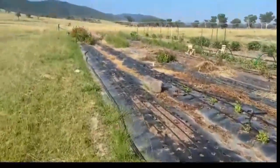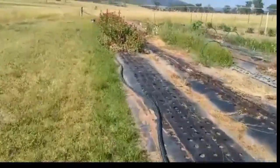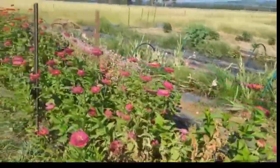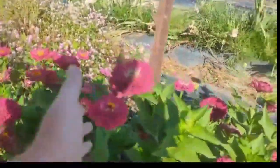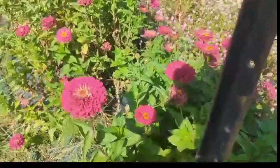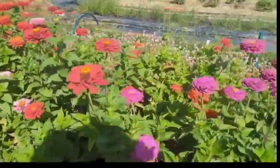If we go down here, we've got our original zinnias, which are still pumping out flowers. They're looking a little bit tired, some of them, but they're still pumping out quite a few flowers. This is the Benary's Giant Wine. Might need to go on the other side, right down to here. And then this is the Benary's Giant Scarlet. There are a couple of randoms there.